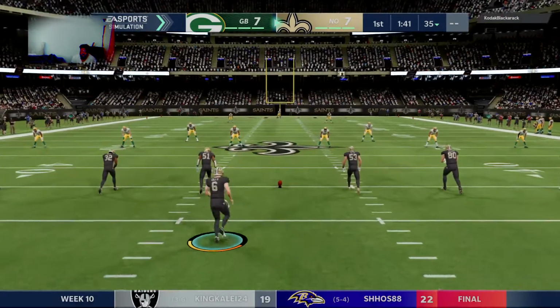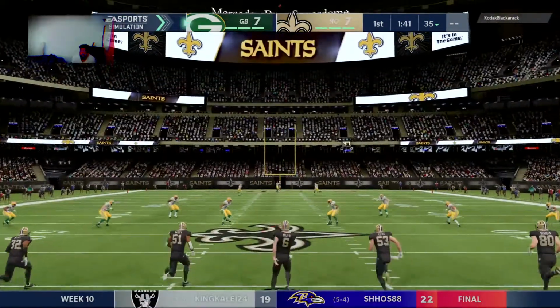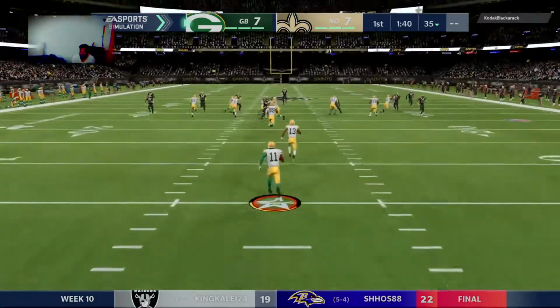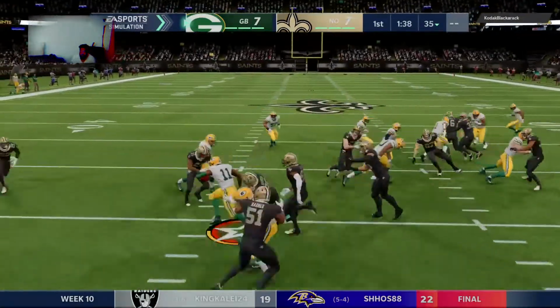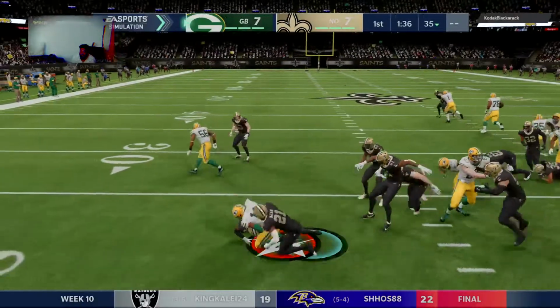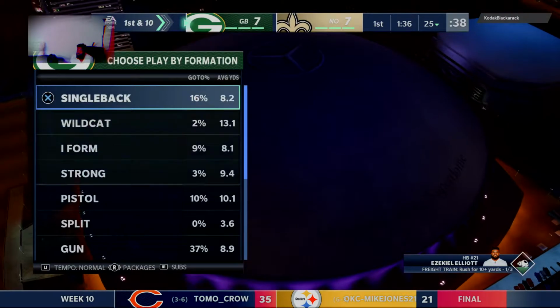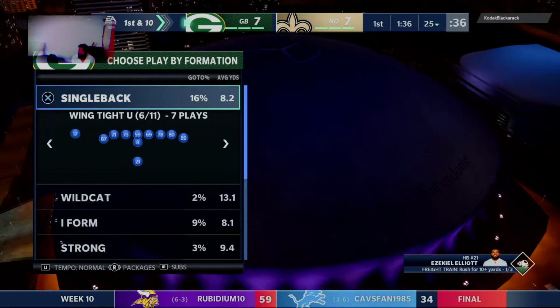Each team's had it. Each team has scored. 7-7 here as the kick's away. Takes this about 5 yards deep. And they'll get him down right at the 25-yard line, so the same result, had he opted for the touchback.